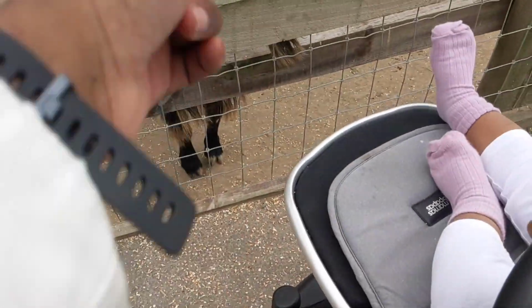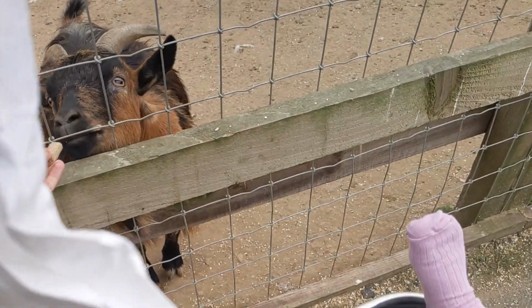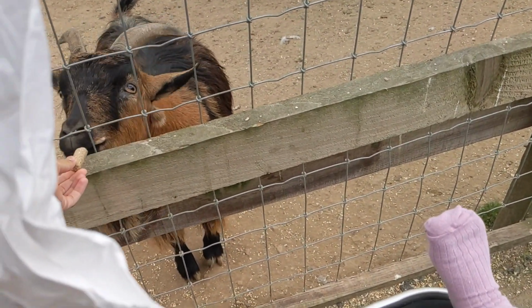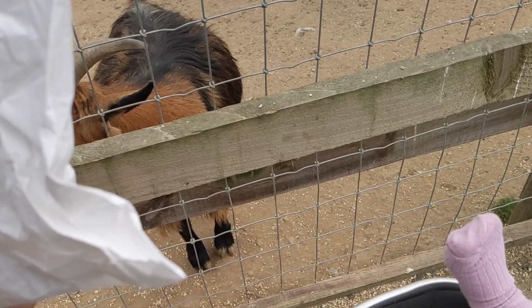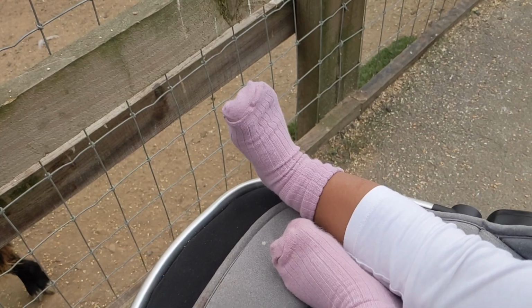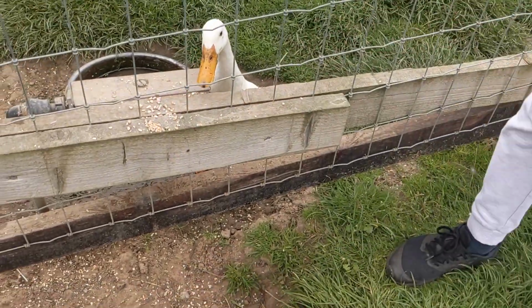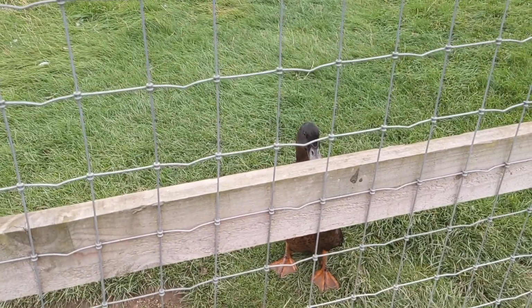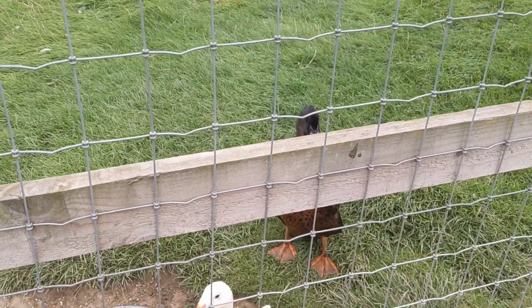Look, go on, look, he's looking for some food. Aww. He's sniffing it. Yeah, just put, or you could just drop it. Look, it's ready, waiting for it. Oh. Did it peck you? Looks very angry. It does look angry, doesn't it?